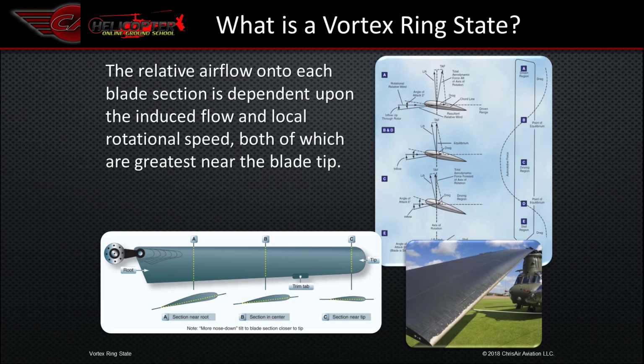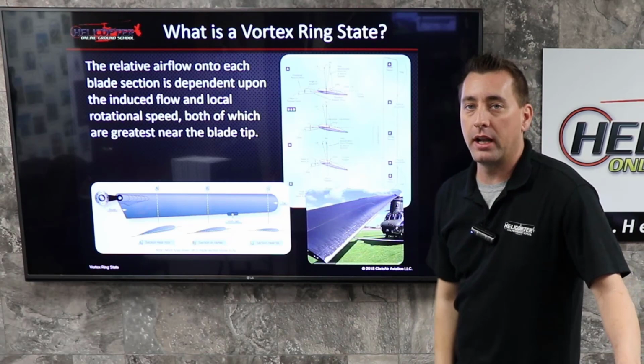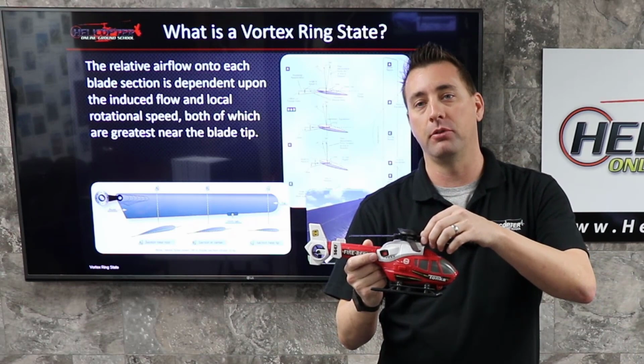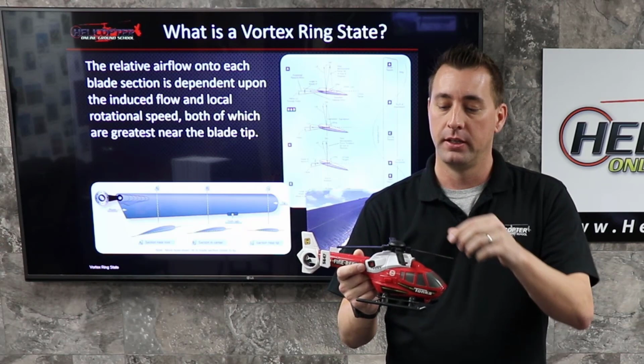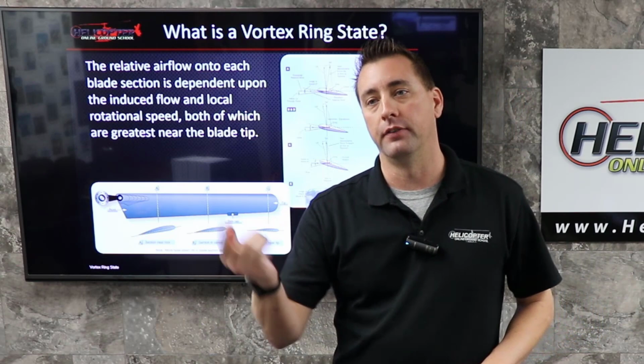The relative airflow onto each blade section is dependent upon the induced flow and the local rotational speed, both of which are greatest near the tips. So here we have the standard slides right out of the Helicopter Flying Handbook. We've got the twist of the blade here. The center of the blade, as it's rotating near the mast, is not rotating as fast as the tip, so it needs to generate the same amount of lift as the tip does. So what they do is increase the angle of attack closer toward the root of the blade, whereas at the tip it's a little bit flatter. Therefore, you're going to create the same amount of lift, or pretty close to it.